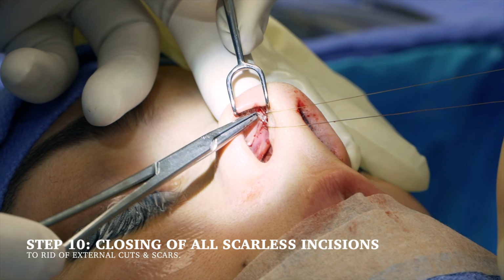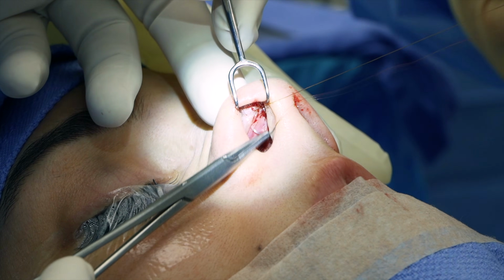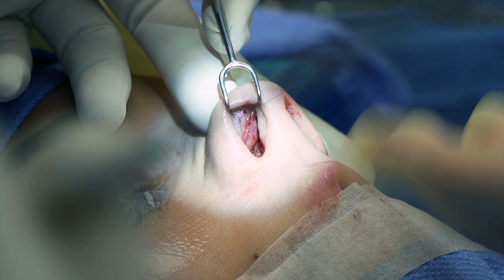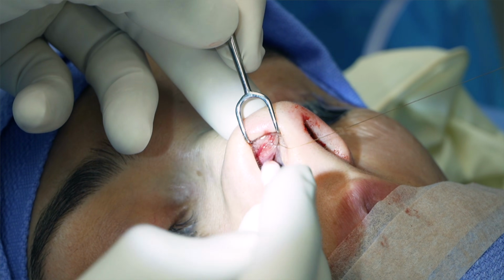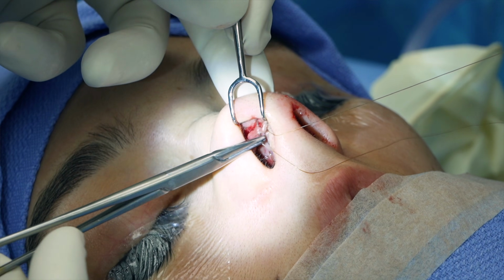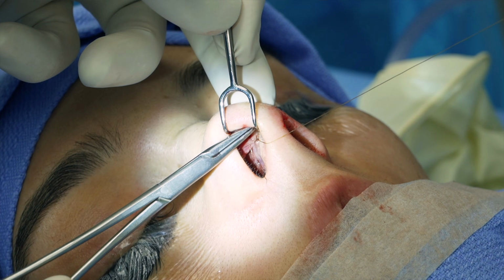Step 10, closing the incisions. So what we're doing now is we're closing the incisions on the inside of the nose, so there's no external cuts or scars. Everything is all done on the inside of the nose, and this allows us to close without having any telltale signs of surgery, because there's no external cuts or scars on the patient's nose.